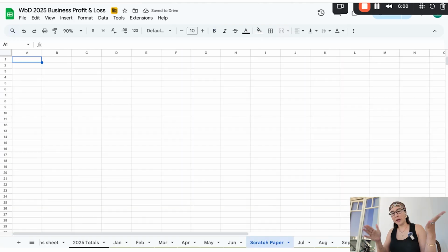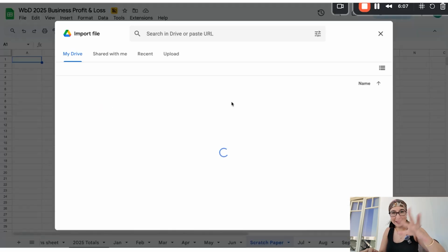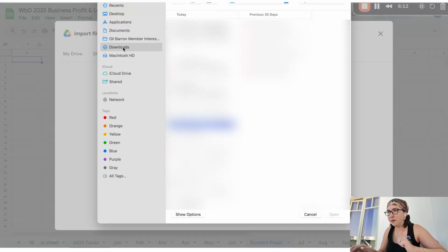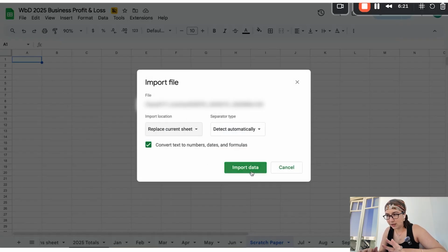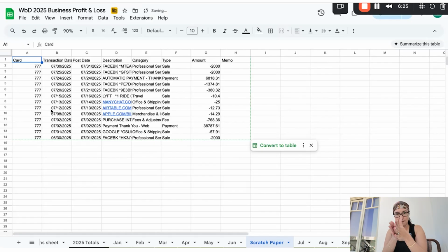Okay, so what I'm going to do is import those transactions that we just downloaded into this spreadsheet on my little scratch pad paper. I'm going to go to upload, grab one of these files and upload it. It's going to ask me, do I want to create a new sheet? No, I want to replace the current sheet because there's nothing in there. And I'm going to import that data. So now I have my data imported here.